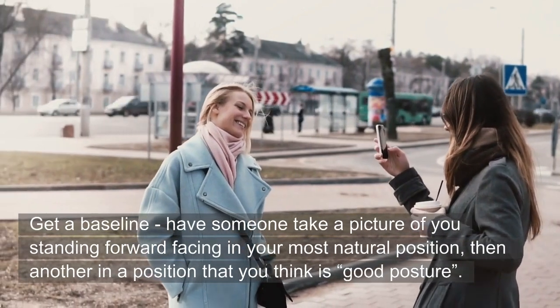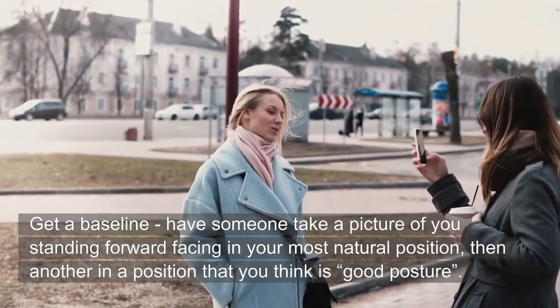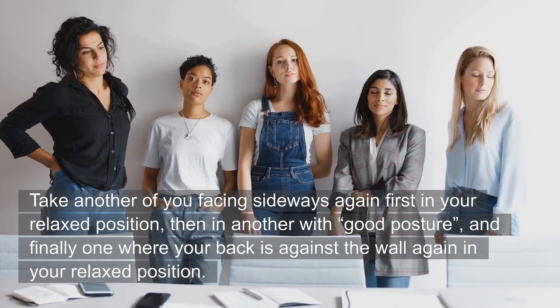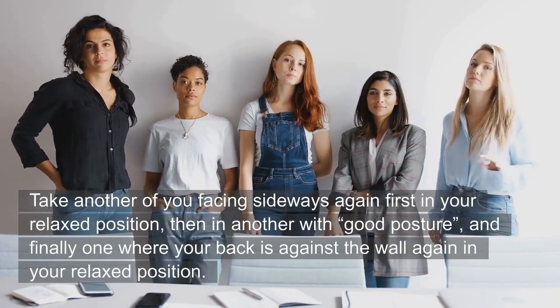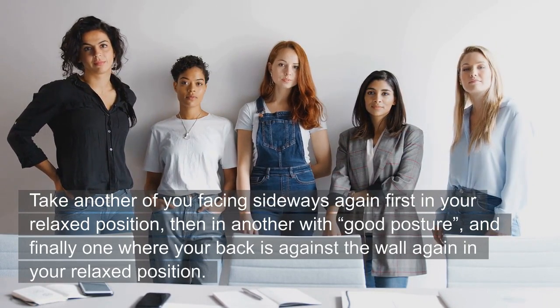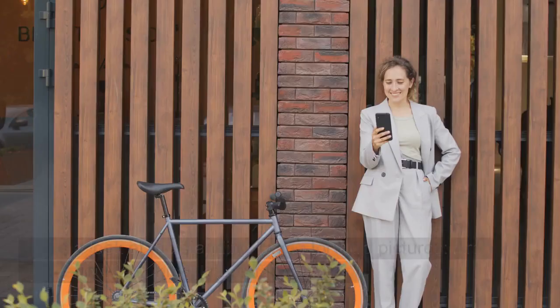Have someone take a picture of you standing forward-facing in your most natural position. Then another in a position that you think is good posture. Take another of you facing sideways, again, first in your relaxed position, then in another with good posture. And finally, one where your back is against the wall, again in your relaxed position.